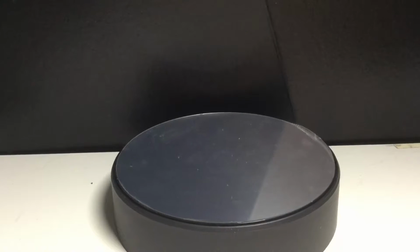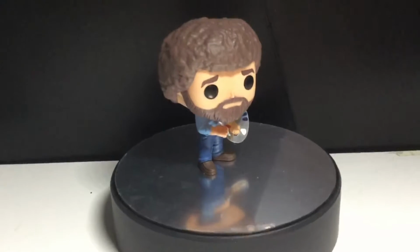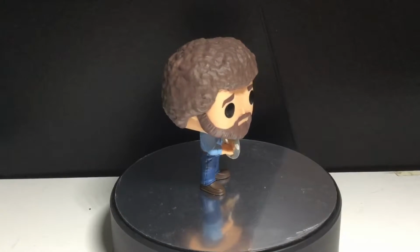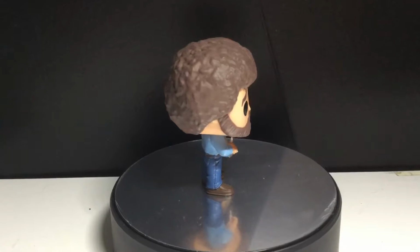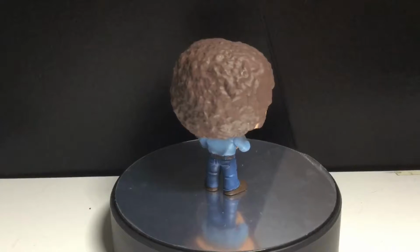At number 10, it kills me to not put this guy higher up on the list because this guy is an absolute legend. I don't know why I couldn't just put him up higher. I can't be biased. I mean, some of this list is a bit biased, but still, this guy is awesome. He is in the Pop Television line, and it is, I don't know the exact number, but it is Bob Ross. Oh my god, I was so upset I couldn't put this guy higher on my list. But, like I said, I'm going to keep saying it, better pops up ahead.